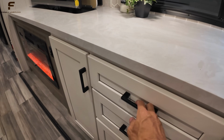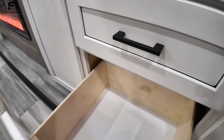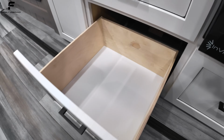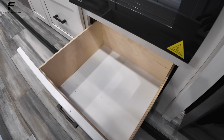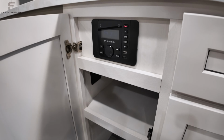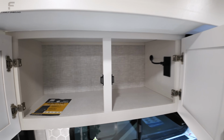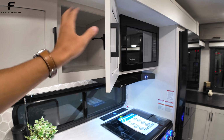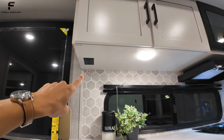More storage along this side, 3 more drawers. So plenty of storage between all this and the island. This is basically the same size drawers as what we had in the island. So it can fit lots of pots and pans in here. You even have another pots and pan drawer underneath there. And finally, some storage right here with your sound controls as well. Up above here, you got some more storage. And finally, for your outlets in the kitchen, you have another outlet up underneath the cabinetry.